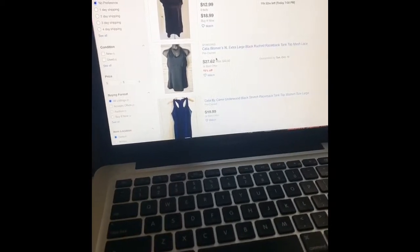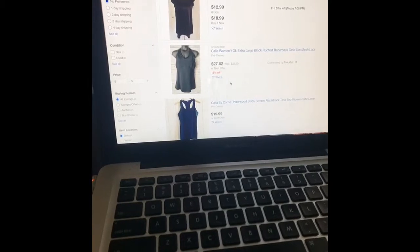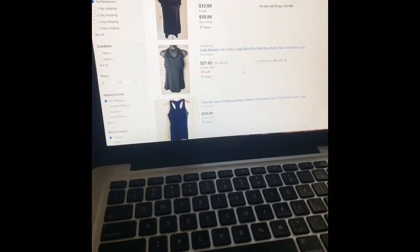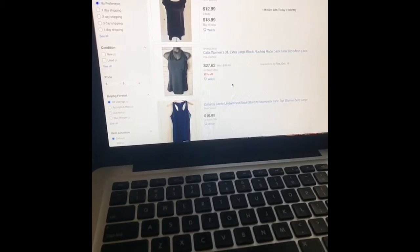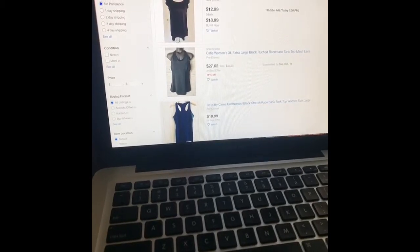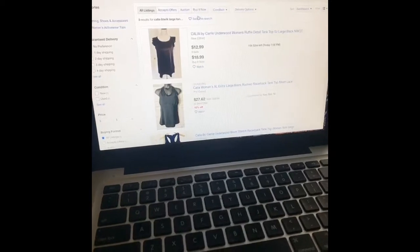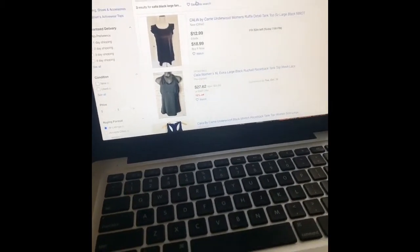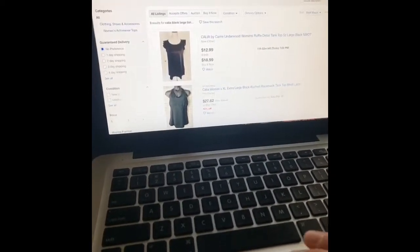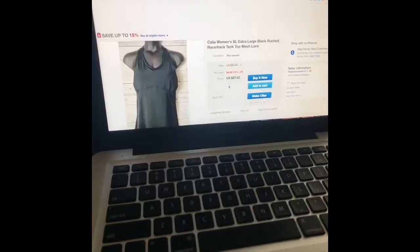Okay, so this one is probably my comparable. It's an extra large. Mine is a large. It's pretty pricey, $27.62 plus shipping. But I think I'm gonna list it as an auction, only because there are more similar active than sold, and that might be a good indicator that if somebody wants it, they might compete for it. So I'm gonna just take this one, and I'm gonna start at $9.99.